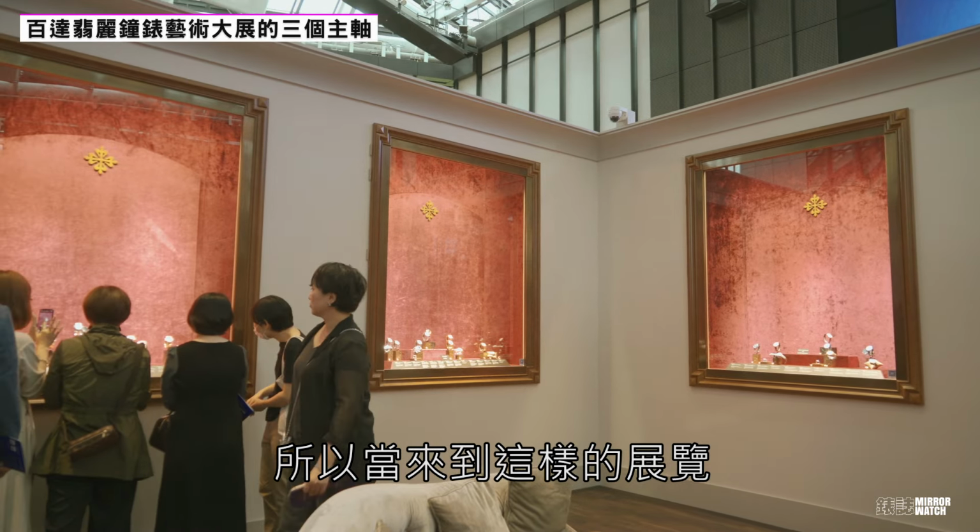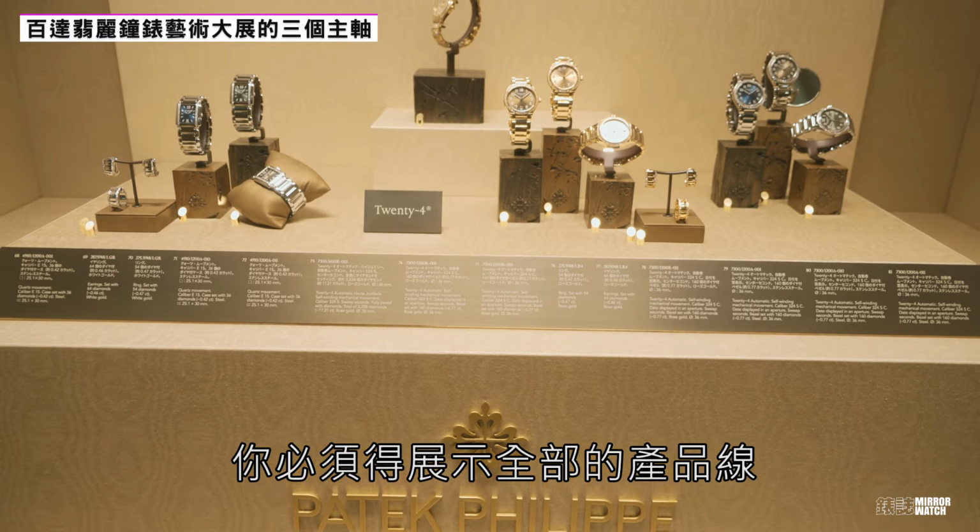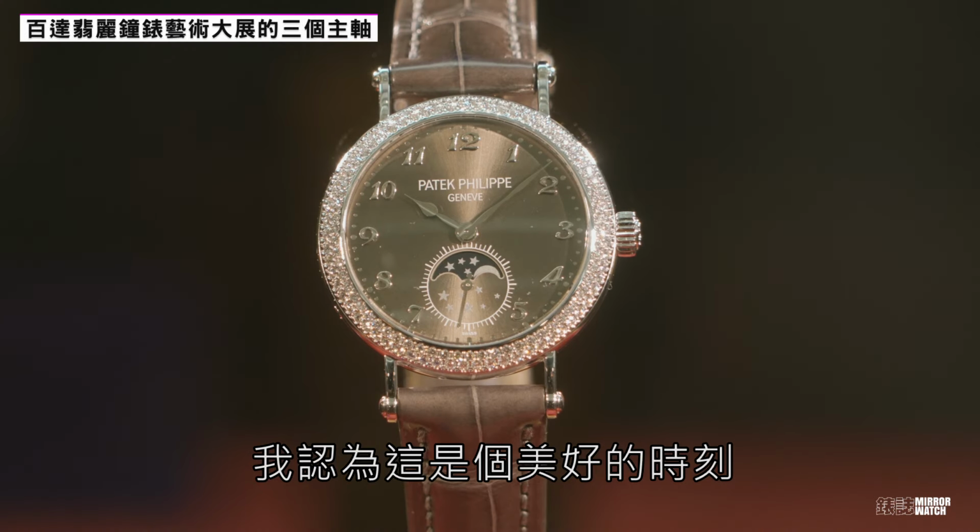The second one is the collection. Collection is very important, I think, because there is no retailers around the world who can carry the whole collection. The only place where you will see the whole actual collection is Geneva in our own store. So why? Because it's too expensive. Then no retailers can have the whole collection, and we don't have the capacity to deliver it. So when you come in such an exhibition, you have to show the whole collection. This is, I think, a beautiful time for somebody who likes watches to see the Aquanaut, the Nautilus, the Calatrava, the Ellipse, the Grand Complication. They are all there.